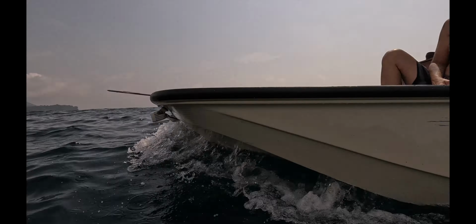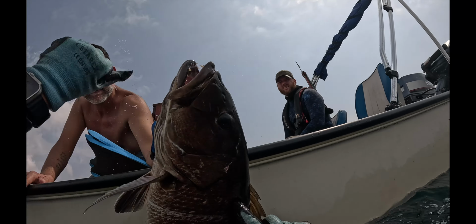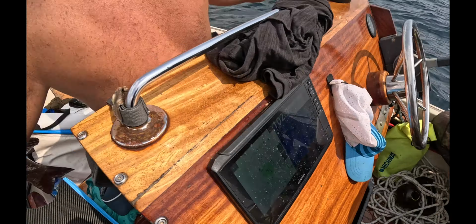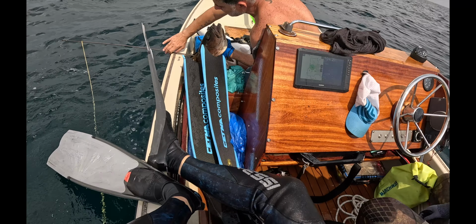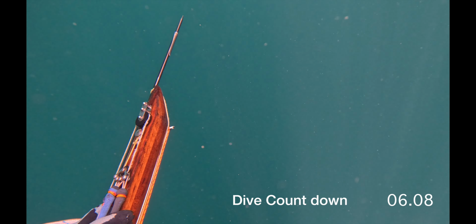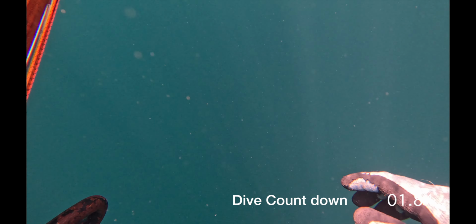Watch the guns in the water somewhere. Bunch of cuda, but that was the biggest one that I saw. Oh man. Got a dive countdown, so hold your breath with me on this one if you want to.